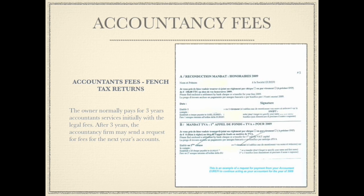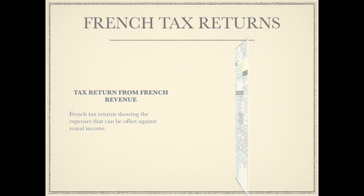This document is an example of the request for funds from your accountant to continue with doing your tax returns in France, where normally you'd pay up front for 3 years when you're signing for your property, and then thereafter you pay per annum from year 4 on.